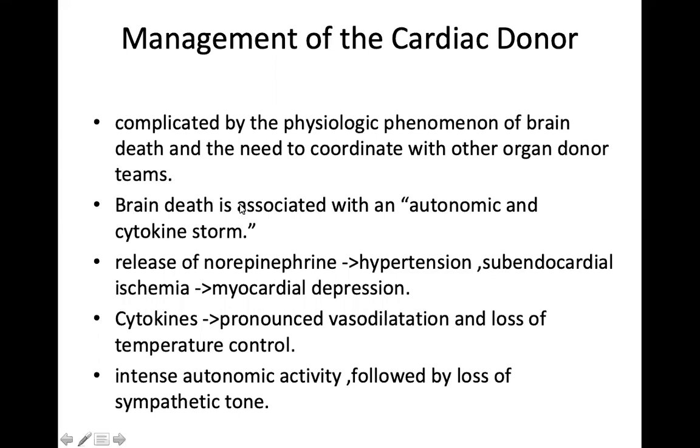Once their brain dies, those patients usually have a severe autonomic and cytokine storm. There is a release of norepinephrine with associated hypertension and vasoconstriction, with subendocardial ischemia that could cause myocardial depression. Also, cytokines can worsen the myocardial depression even more, with a pronounced vasodilatory effect and loss of temperature control. So those patients usually have intense autonomic activity early, followed by loss of sympathetic tone and profound vasodilation.